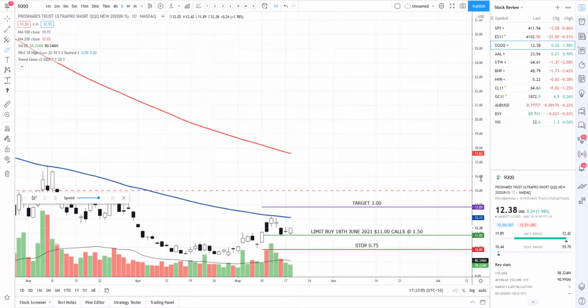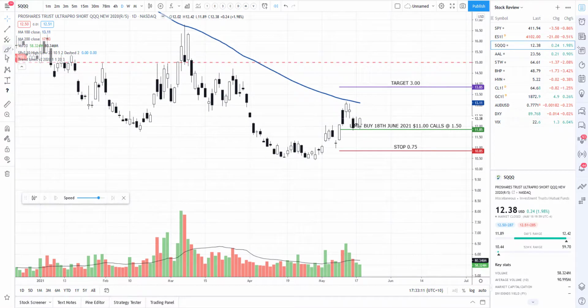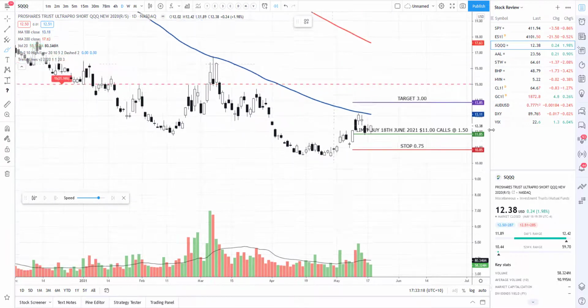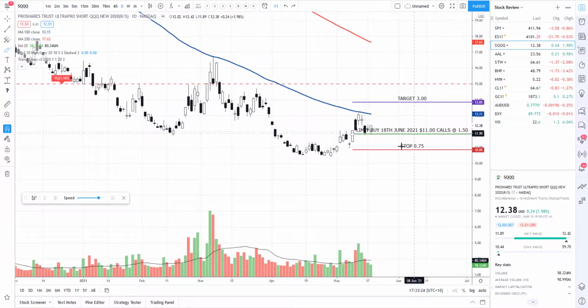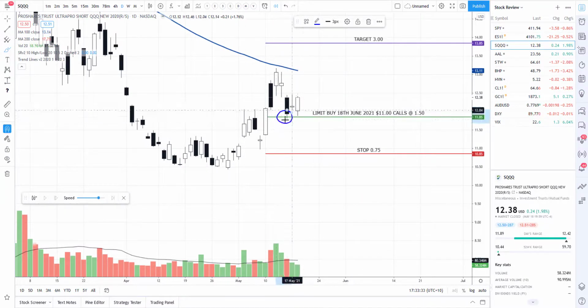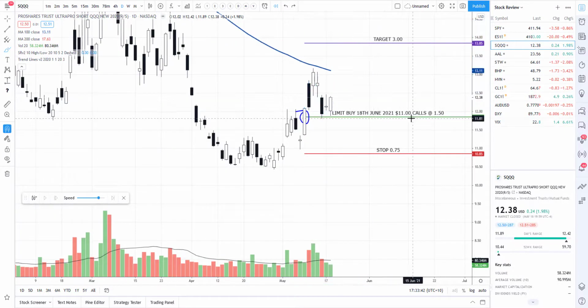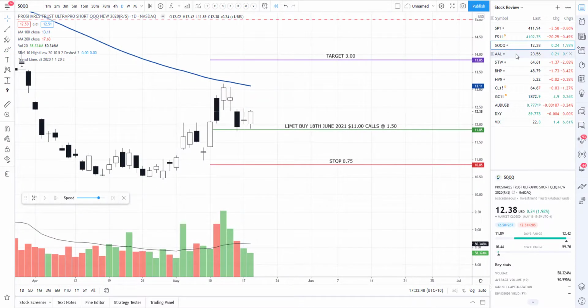Here's the SQQQ. Now this one is actually the inverse ETF for the QQQs. Now what this actually does, guys, is we're using this more so as a hedge against the market. So when the QQQs are going down, the SQQQs are in fact going higher. So what we did is we bought some June $11 call options and we got triggered into this on this day. I did send out the alert back here. We did trade higher, come back down, retest, and now I do expect us to trade on higher. So the SQQQs, well done to the traders who did get into that. Does still look very, very good.